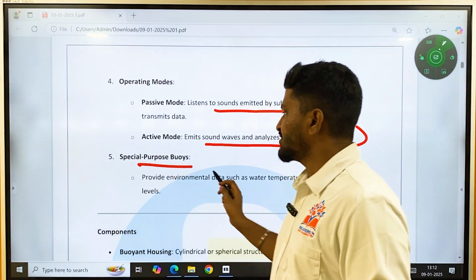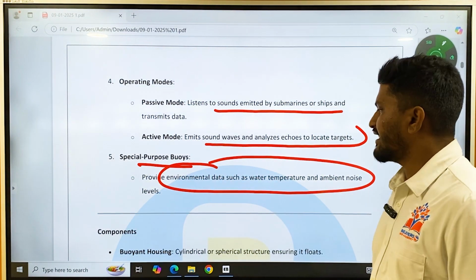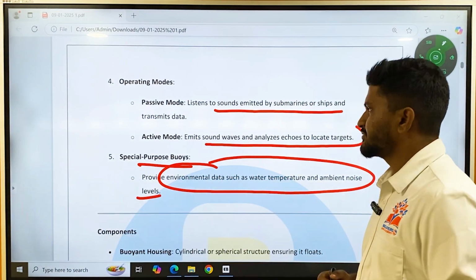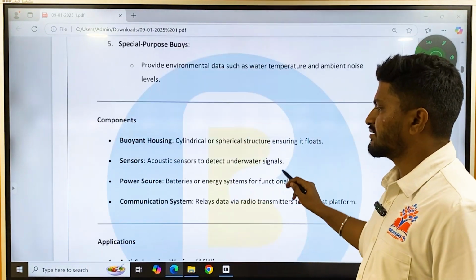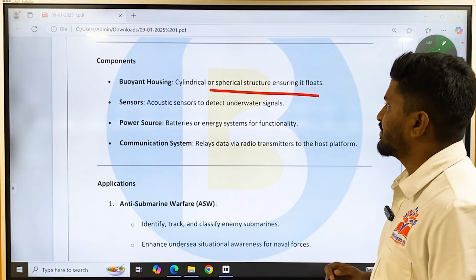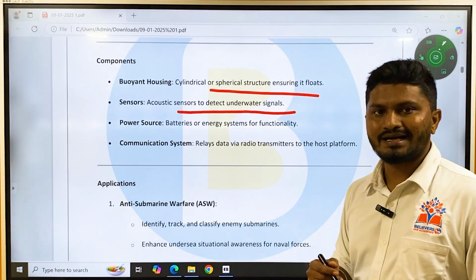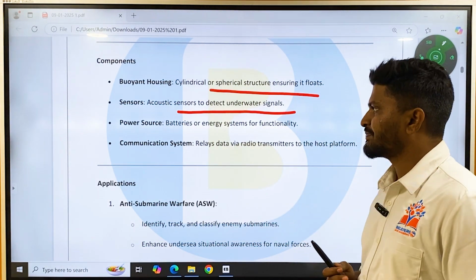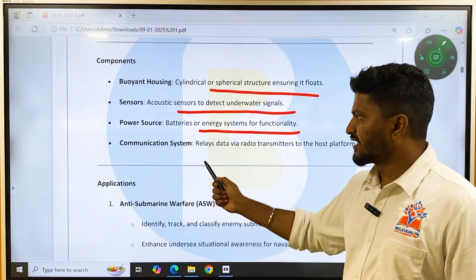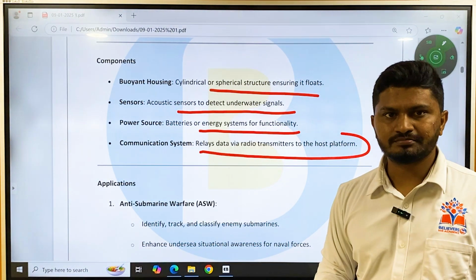Then special purpose buoys: they provide environmental data such as water temperature and ambient noise levels. These are advanced, used for particular special purposes. Then the components are not very important, but just have a look. Buoyant housing, a cylindrical or spherical structure, ensures that it floats on the surface. Sensors are acoustic sensors, which are dropped under the water to detect underwater signals. Then there is the power source, which has batteries or energy systems for functionality, and a communication system, which relays data via radio transmitters to the host platform.